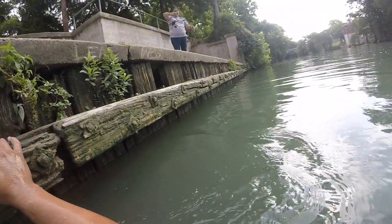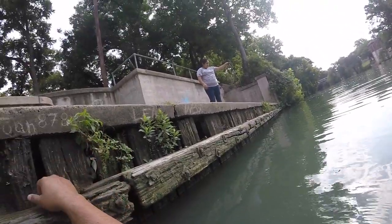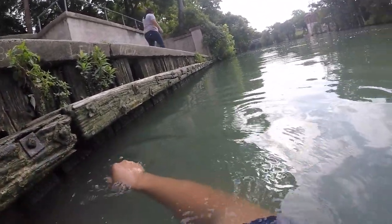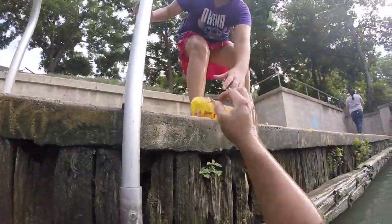You got another line. Does it have a hook on it? Be careful with it. It might have a hook. Just throw it to the side. Not that way. Turn around and walk down like that. Other side.